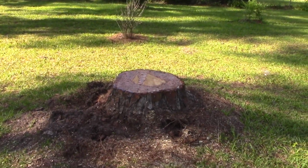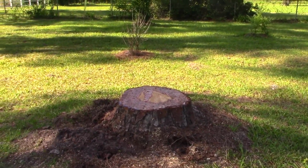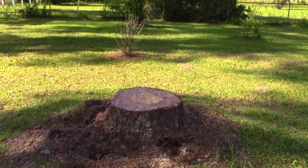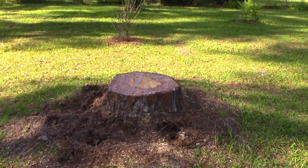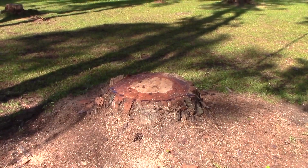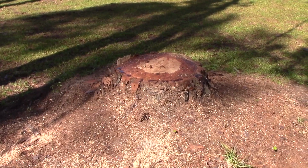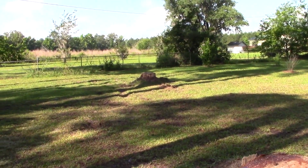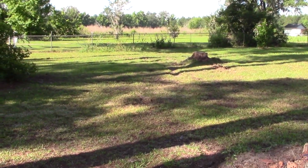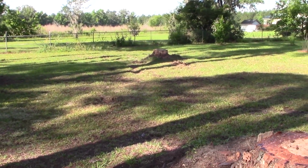Well, here's the tree stump. I'd like to get this one ground out so we can not worry about backing into it. Probably won't, but that's one tree. Now here's the other stump. It was a big tree. And out there is one from the last time. There's some dents in the yard again from when the trunks fell. They're so heavy they just make a dent in the ground.